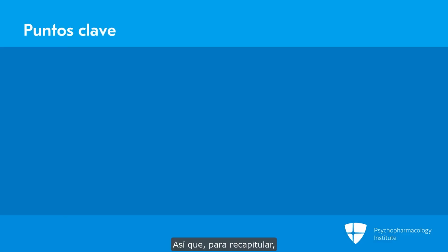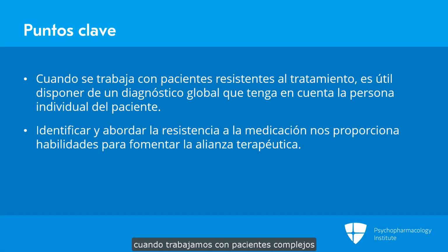So to recap, when we're working with complex treatment-resistant patients, it is helpful to have an overall diagnosis that takes into account the person of the patient in addition to an understanding of the illness itself. Identifying and addressing resistances to taking medications gives us the skills needed to foster a therapeutic alliance that can make all the difference between treatments that work and treatments that don't.